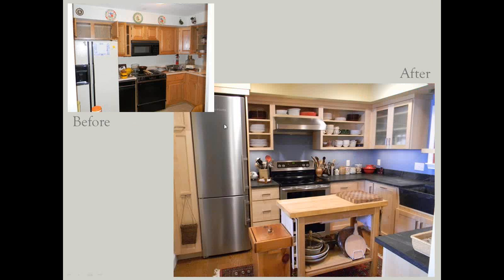Showing that before shot, sometimes if you really want to maximize space, this is a 24-inch refrigerator, and it is a little pricey, but doing this allowed us to get this pantry cabinet next to it. So sometimes there's a compromise in that where you might spend a little bit more on one thing to get another solution, so think about that.